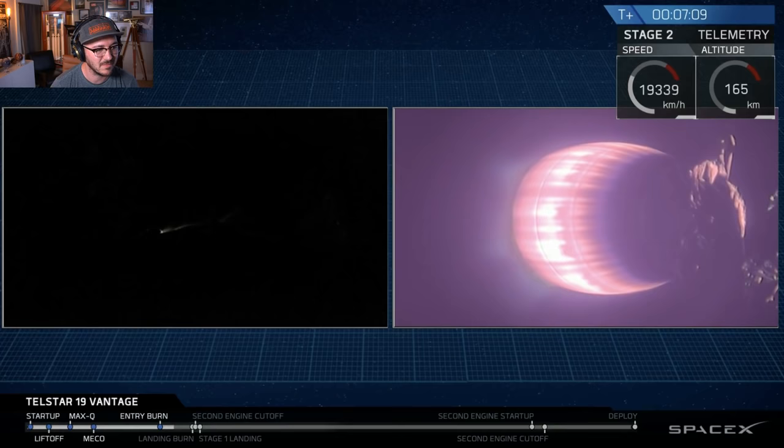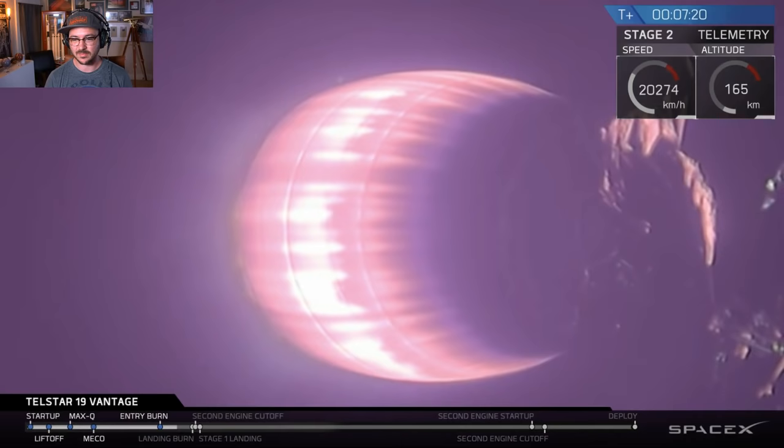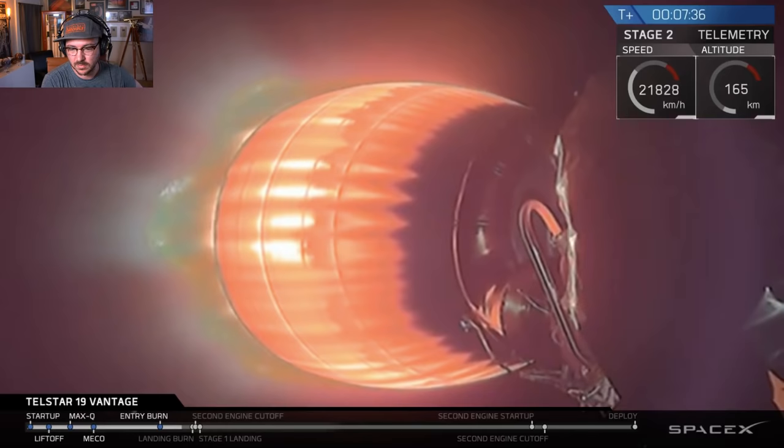Now, as we continue this landing sequence of first stage, second stage is going to continue its action as well. Second engine cutoff, so SECO number one, will conclude right in the middle of the landing sequence. So the landing burn will begin about 10 seconds later up in space. Second stage will stop firing its engine. And then about 5 seconds after that, back on Earth, the first stage will finish its landing burn and hopefully touch down on the surface of Of Course I Still Love You.